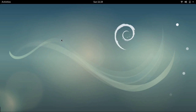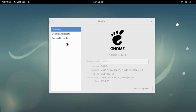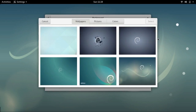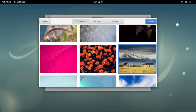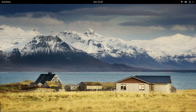First of all, I'm going to do something very simple, and that's change the background. Right-click, click on background. There's a very narrow scroll bar here at the right that appears and disappears. So let me try this one. Click on select, and there it is.